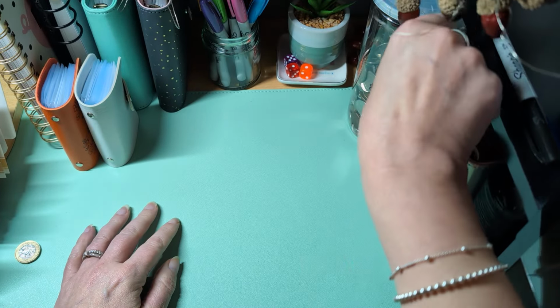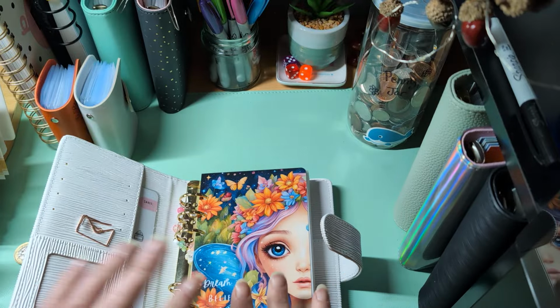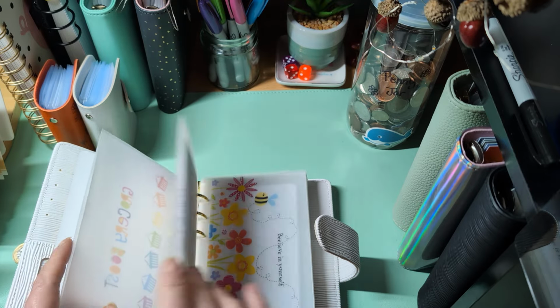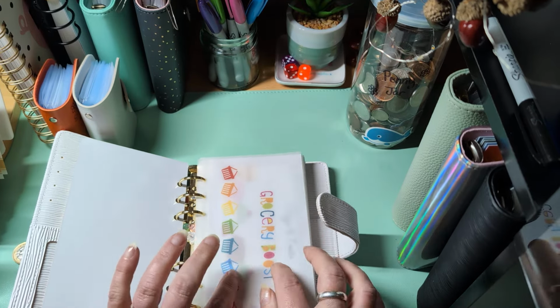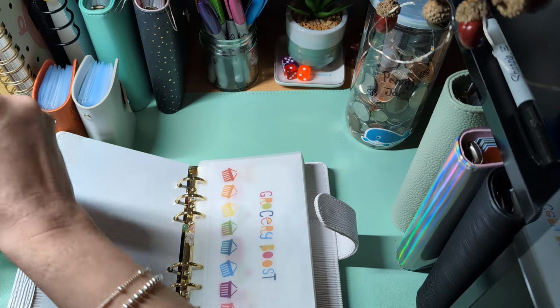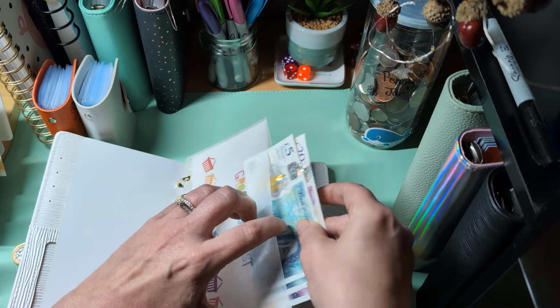So let's start at the top. I really wanted to get a little bit done in my sinking funds binder. I mean, it says sinking funds, but it's got some everyday bits and pieces in there as well. And I definitely wanted to stuff some extra money into groceries. Let's do it this way. 5, so that's 30. Yeah, so let's get 30 into groceries.